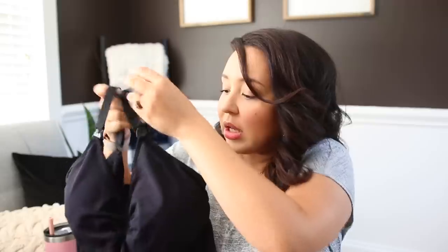But I thought maybe this would be a pretty good thing to have if I wanted to wear it. You wouldn't need to wear the bra with this because it's like a built-in bra tank. So you would just wear this and it's going to give you some support because the bottom's nice and stretchy.